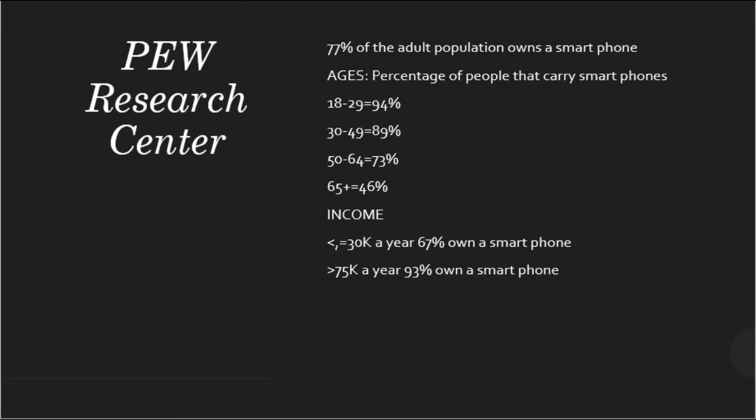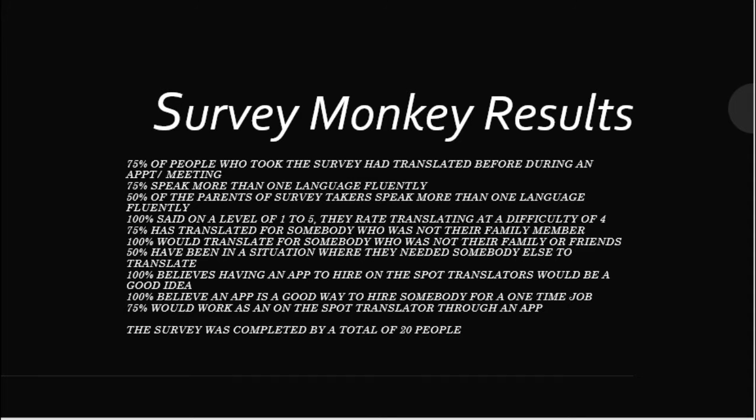And we can see here that if they have an income less than $30,000 a year, about 67% still own a smartphone. If they make more than $75,000 a year, about 93% of them own a smartphone. On top of this, I made my own SurveyMonkey in which I asked for responses.